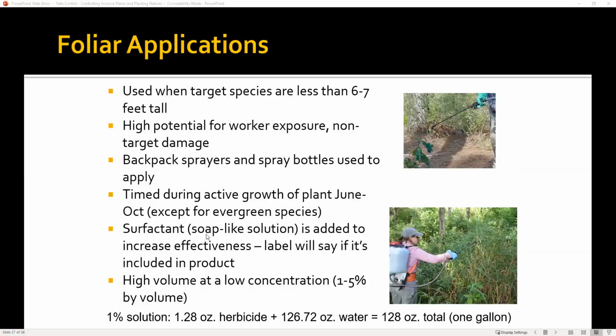Okay, so the 3 applications. Let's start with foliar applications. This is spraying the leaves of a plant to kill it. This is only used when the target species is less than 6 to 7 feet tall. Because if it's taller than that, it means that you are spraying this herbicide up, and that means that some of it may have the chance to hit you as it comes down. That's a bad thing. So this is really for shorter species.